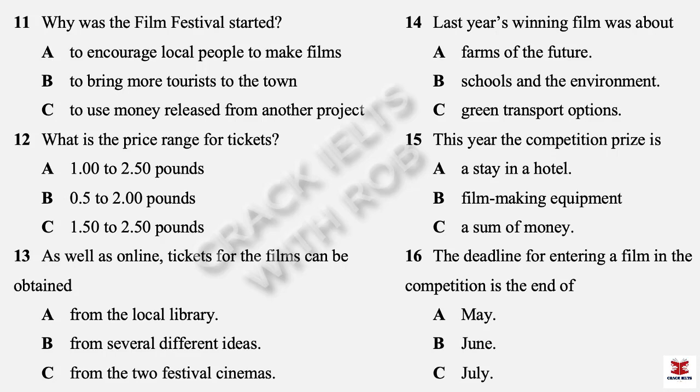Performances are advertised all round town and also on our website, www.adbornfest.com. If you're interested in attending any performance, you can buy tickets online, of course. And you can also get them in the library, which is right next to the main shopping area. I'm afraid this year, tickets are no longer available from either of the two cinemas because of restricted opening times.